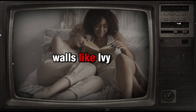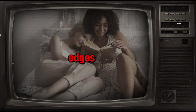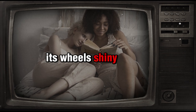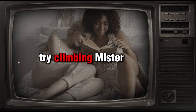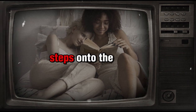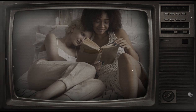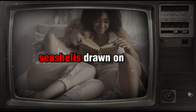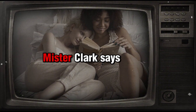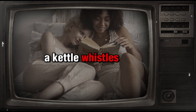Books climb the walls like ivy, red covers, green spines, some with torn edges. A ladder waits against a shelf, its wheels shiny. "Try climbing," Mr. Clark whispers. Lucy's heart beats fast as she steps onto the wooden ladder. It creaks but holds. Her fingers brush a book with seashells drawn on the cover. "That one sings of mermaids," Mr. Clark says. Downstairs, a kettle whistles.